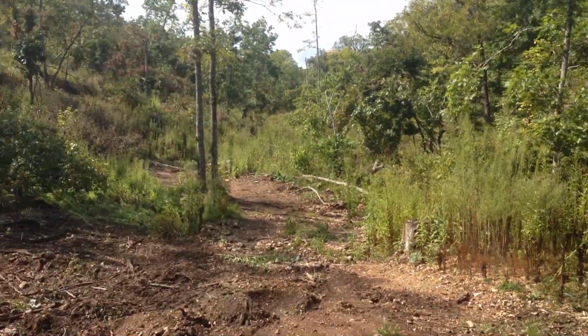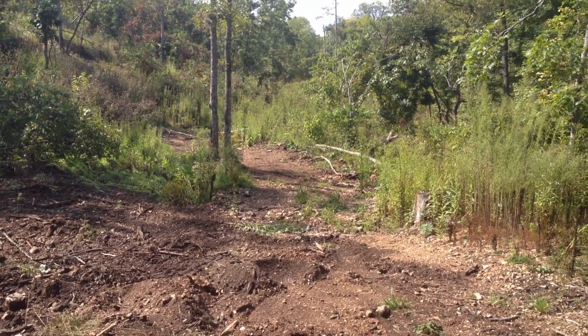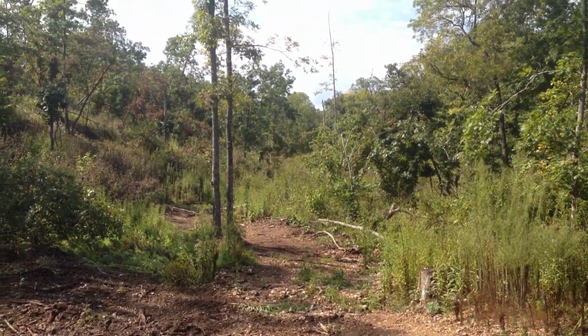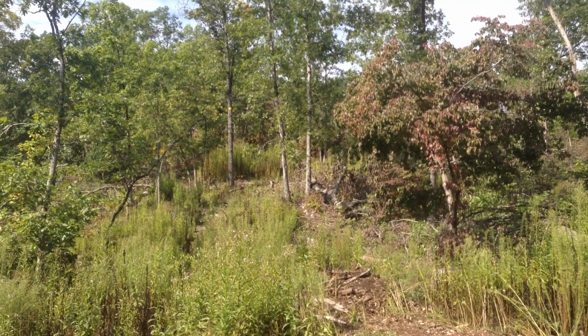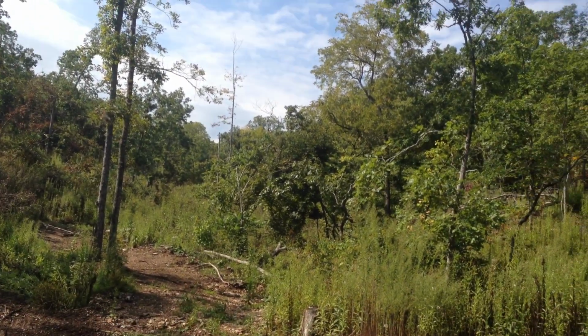I stopped here because the road continues, but I probably could have easily made it up to this point in the truck. After this, I would not take a truck. I would walk it or do four-wheeler. And since we're on a four-wheeler, that works out pretty well.